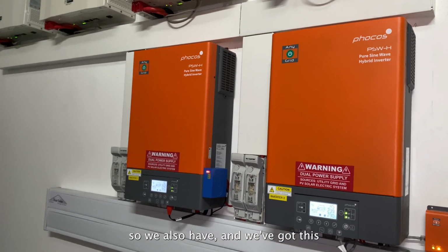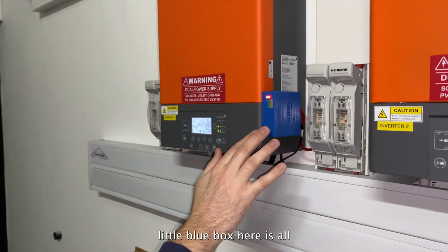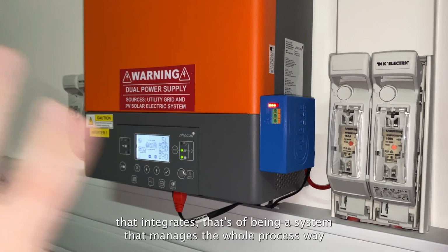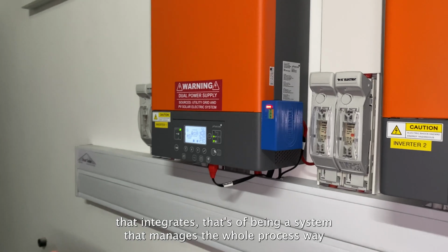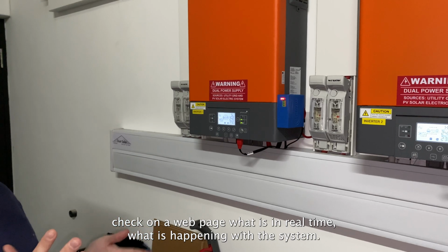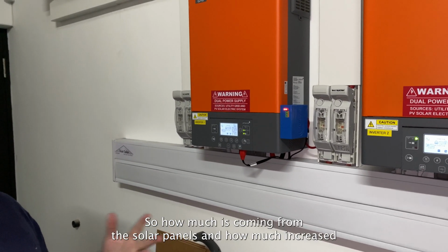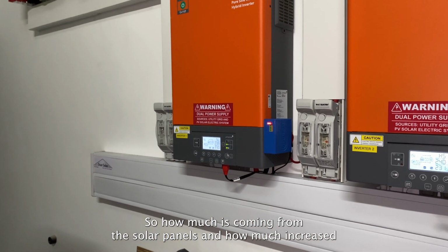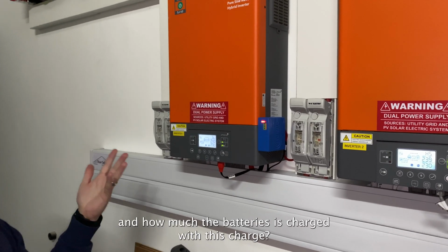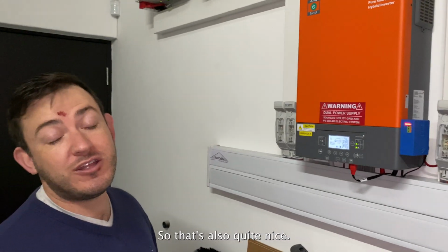We've also got this little blue box here, which is currently our Hubble integration, that's our BMS system that manages the whole process, where we can check on a web page what is happening with the system in real time. So how much is coming from the solar panels, how much electricity we're pulling, or the load from the house, and how much the batteries are charging or discharging at any given time. So that's also quite nice.